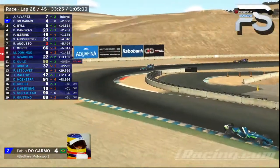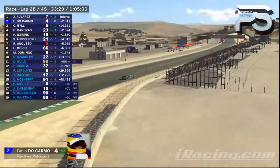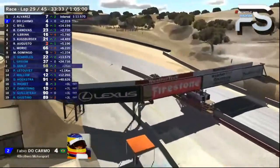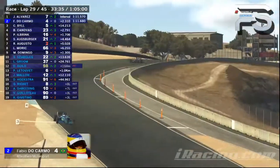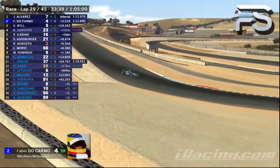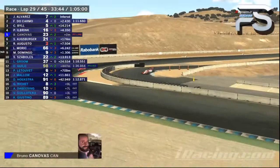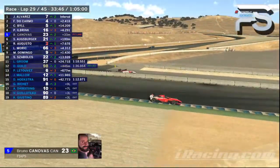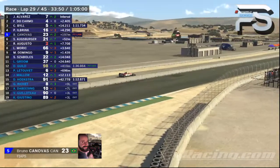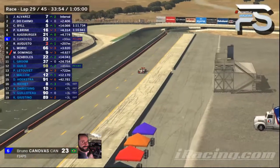Lap 28 of 45, and it's still Alvarez in the lead. He's going to start lap 29 as he crosses the line here. There we go. And Do Carmo is running in second behind him, and I do believe he's gaining, and it looks like Canovas is going into the pit here, giving that fourth position to Paul Ilbrink. With that move, he is getting ready to get some fuel and some tires.